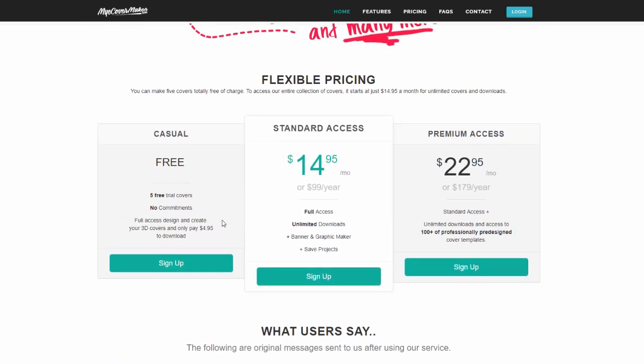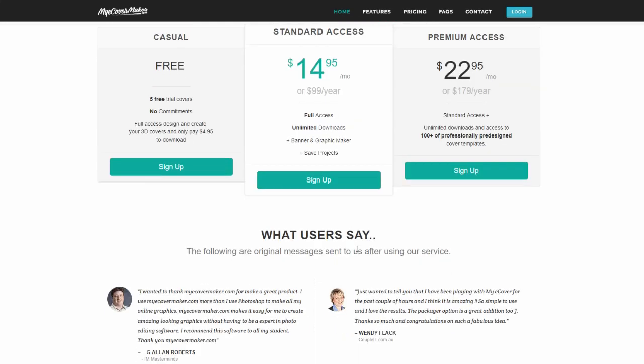So if we go down, you can see that they have a free plan where you can get 5 free trial covers, and they also have the $14.95 per month plan. Now this is the plan that I would actually get if you're planning to do this. If you're going to offer this type of services, this is the best plan, mainly because you can create as many covers as you want, and you can download as many as you want, and that way each time you're charging, you know, $5-10 for each cover, then you're basically getting the membership for free. Because if you just get 3-4 clients per month, that's just paying for your monthly fee right there.